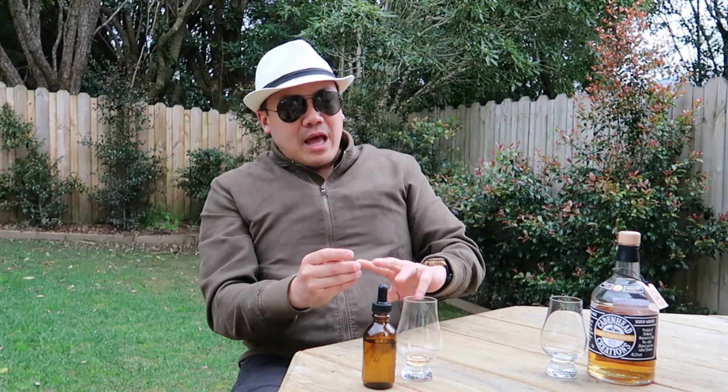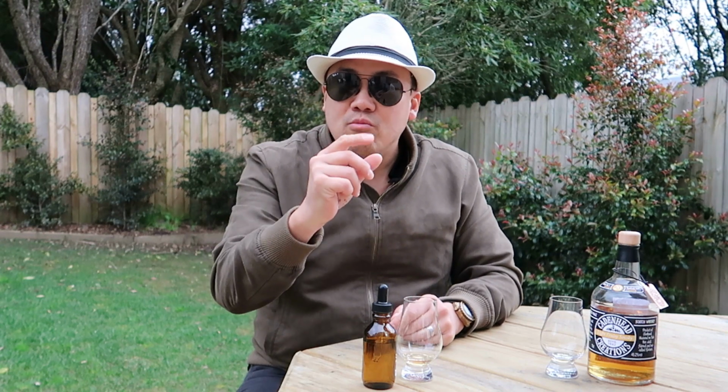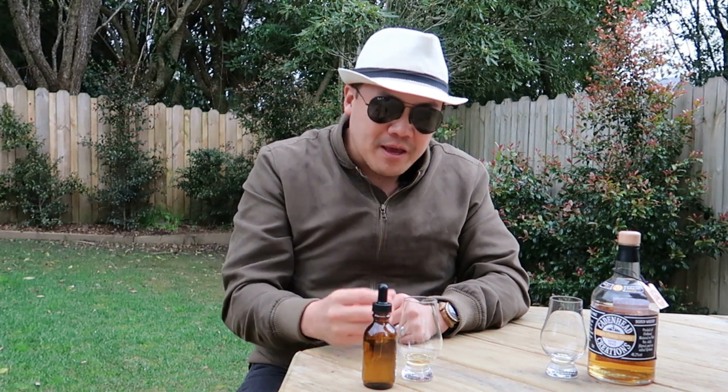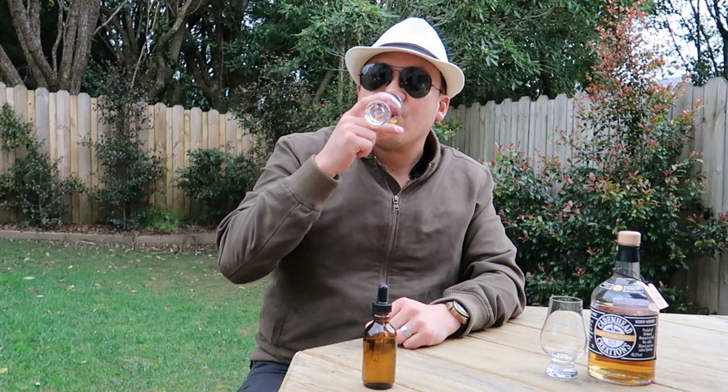Wow. Okay, so with water, sweetness comes through more, fruitiness comes through more. With water, I'm getting a yogurt in there, like a strawberry raspberry yogurt, the sickly sweetness of that yogurt in there with water. Actually, that changed quite a lot, which is surprising. The smoke does subside a little bit with water, and the coastal influence seems to be coming through a little bit more with water.